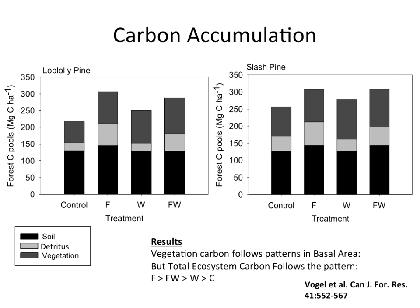I'm only showing you carbon accumulation in this particular slide, but it's looking at forest carbon pools, both in the soils. This lower portion of the slide is the soils. The litter or detritus is this grayer portion, and the little darker gray would be the vegetation responses. And this is for both slash and loblolly pine on the same site. And you can see that the axes are exactly the same in terms of scale. The treatments are control, fertilizer only, weed control only, and the combination of fertilizer and weed control.